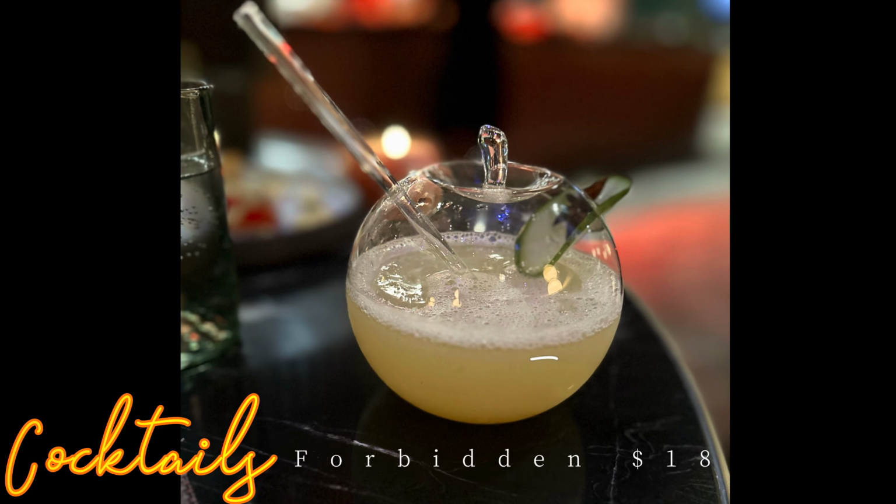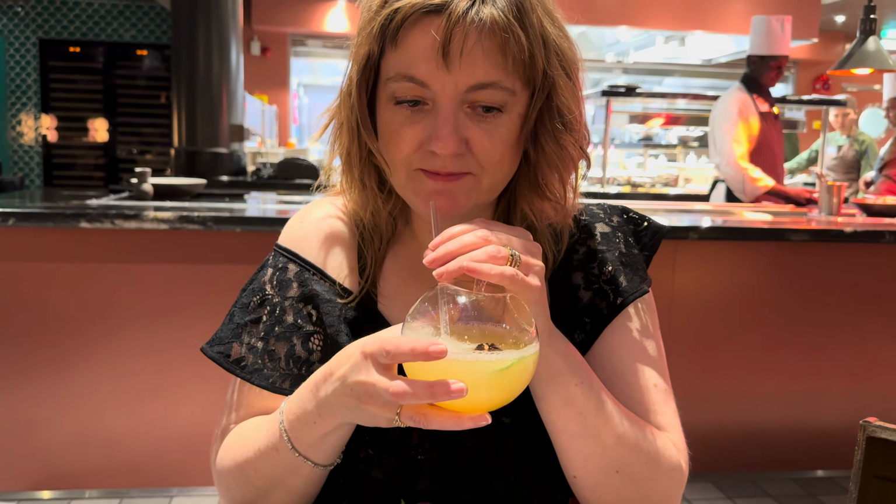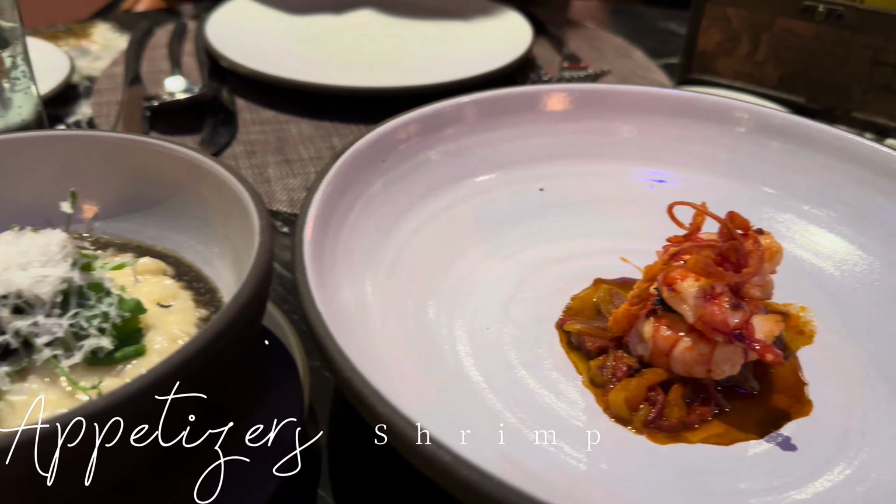And that was my forbidden one. Oh, look how cute that is. It's meant to be an apple. I had a couple of them. It was very, very tasty, and it's well worth paying that little bit extra. They're not cheap cocktails, but they're good. So appetizers, she brought us 3 different appetizers over.